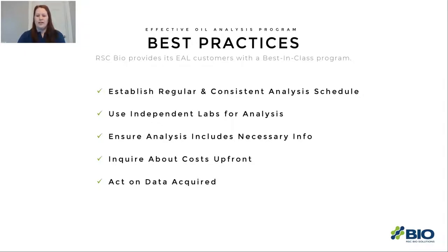Second, use an independent lab for your oil analysis to make sure that you're getting the most unbiased and correct information. Next, inquire about the costs of your oil analysis program. If you're doing it with many different oil analysis places, the costs can vary from place to place and it could be very costly. Or if you partner with a manufacturer like RSC, we can offer an oil analysis program at a lower, almost no cost basis as a value added service if you use our products.